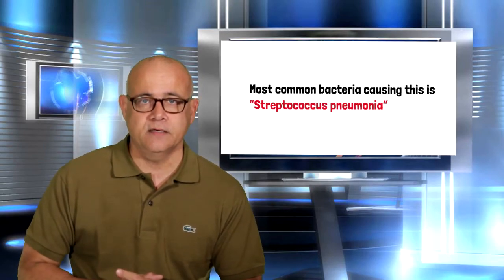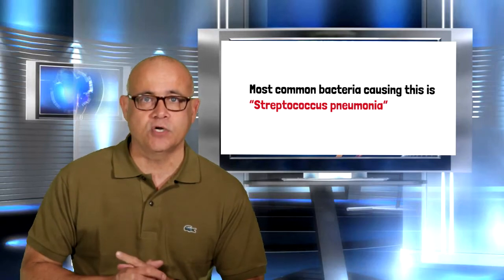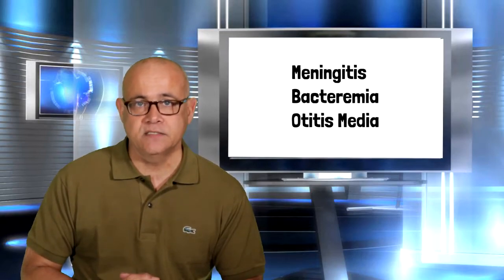The most common bacteria causing this is Streptococcus pneumoniae, and it is the leading cause of pneumonia and meningitis in children younger than 5 and older adults worldwide. Streptococcus pneumoniae is a gram-positive bacteria. It replicates in chains and appears as lancet-shaped diplococci. Some other causes of pneumococcal infection include meningitis, bacteremia, and otitis media.